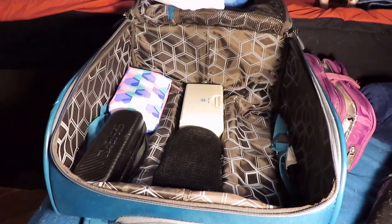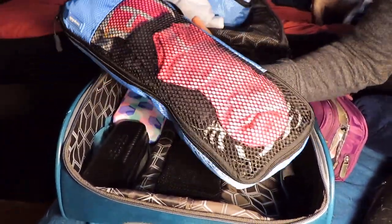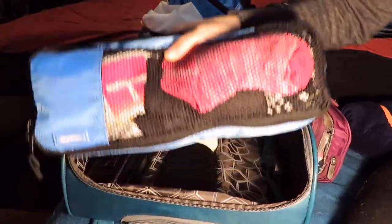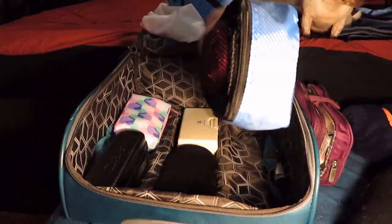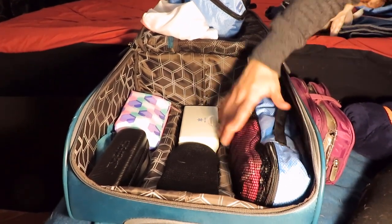And then with this pack, I put all of my clothes into packing cubes. Well, not all of them, but most of them. So I have this long, skinny packing cube. In here I put all of my shirts and my workout clothes. So I'm just going to put this in between this bar here on the edge.